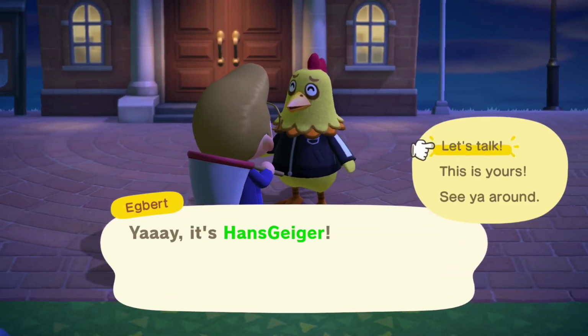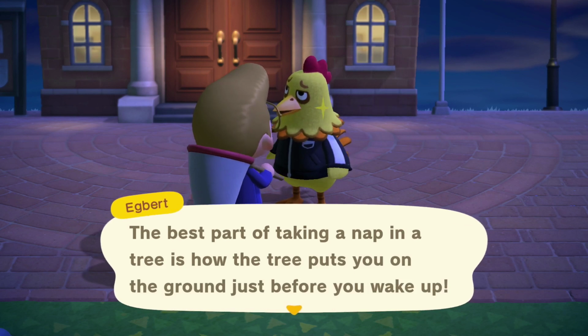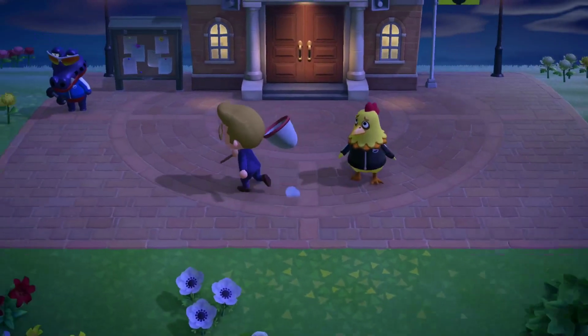Egbert. Yeah, it sounds good. Let's talk. The best part of taking a nap in a tree is how the tree puts you on the ground just before you wake up. God.